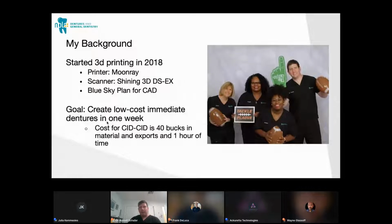And I found with these patients, as soon as they say yes to treatment, you want to move along quickly so they don't lose the desire to continue on. We want to get them when they're ready to move.